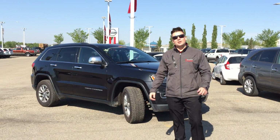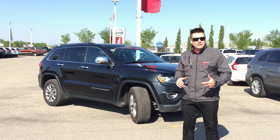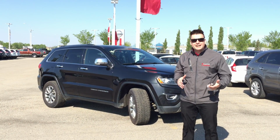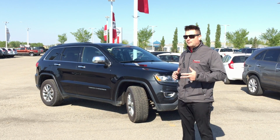Alright guys, I'm Jason Gillette and I wanted to show you a beautiful vehicle we have on special right now. A lot of people ask me, when are you going to get a nice luxury vehicle in that I can save a lot of money on? Well, this is a beautiful one.